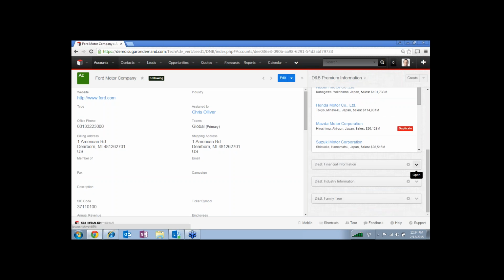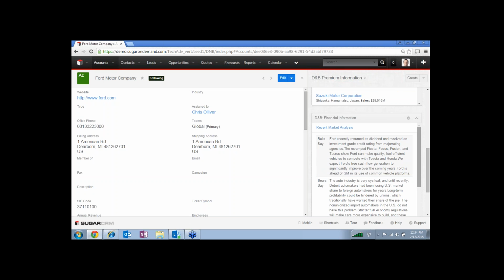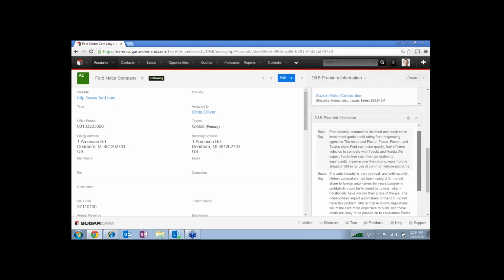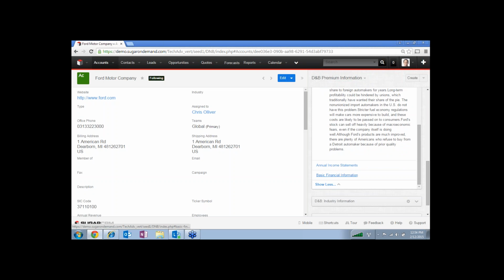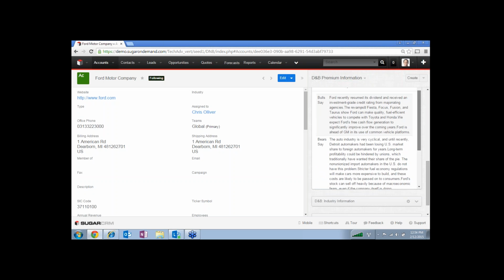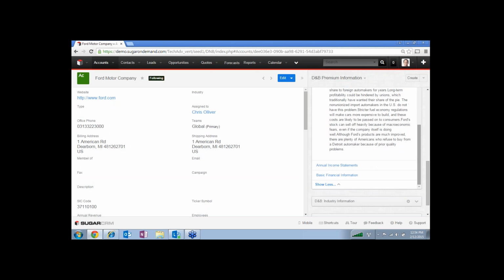Financial information. It will tell you what the bulls say and what the bears are saying about the organization. So I want to know, from a financial perspective, what their health is, what they're dealing with financially. Annual income statements, basic financial information. Once again, to Jesse's earlier point about the swivel chair effect, for annual income statements you'd have to go to their site, look up what the bears and the bulls say. Maybe I go to a different website. So I may go to 5 or 6 different websites to gain the type of information that's all right here.